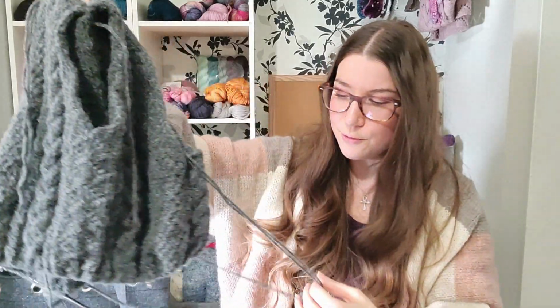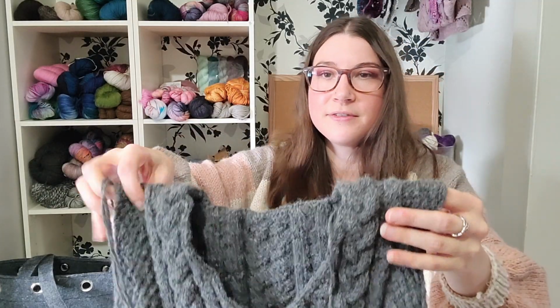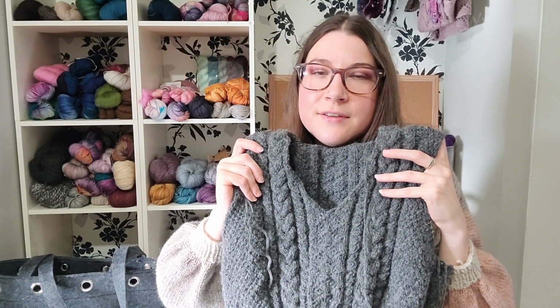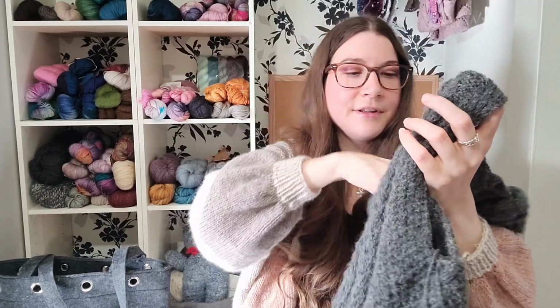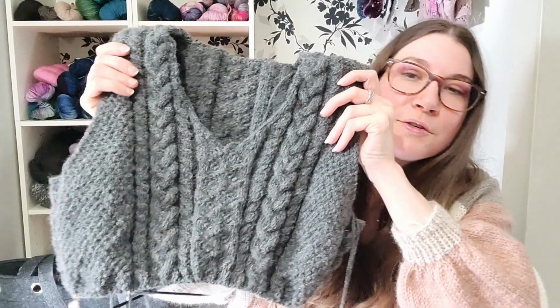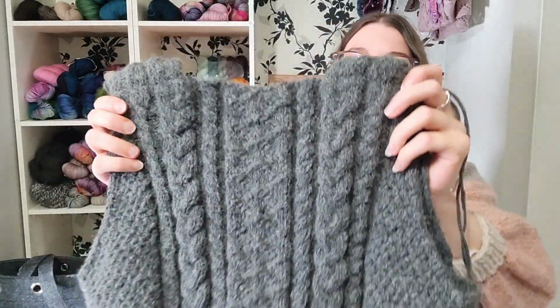So knitting the size 2, which if I had the right gauge and yarn, would give me about 10 inches of positive ease. But when I tried this on the other night, it's definitely more like 1 inch of positive ease, maybe. It's definitely not negative ease, but it fits just right. I'm so happy with it. So this is it so far. That's the front. And there's the back.